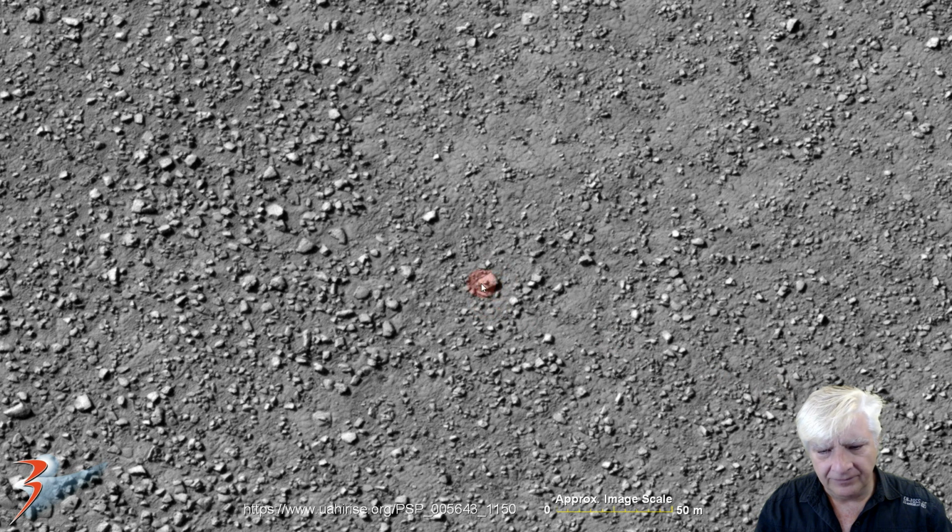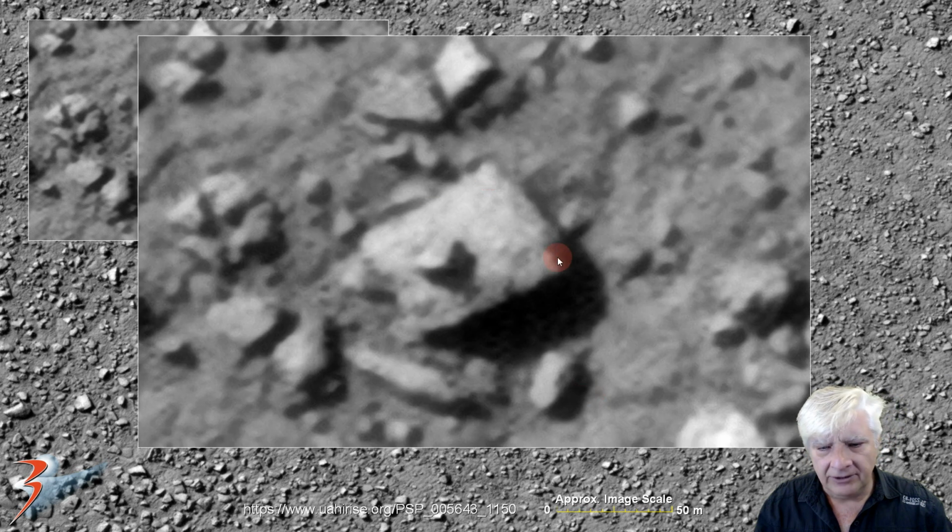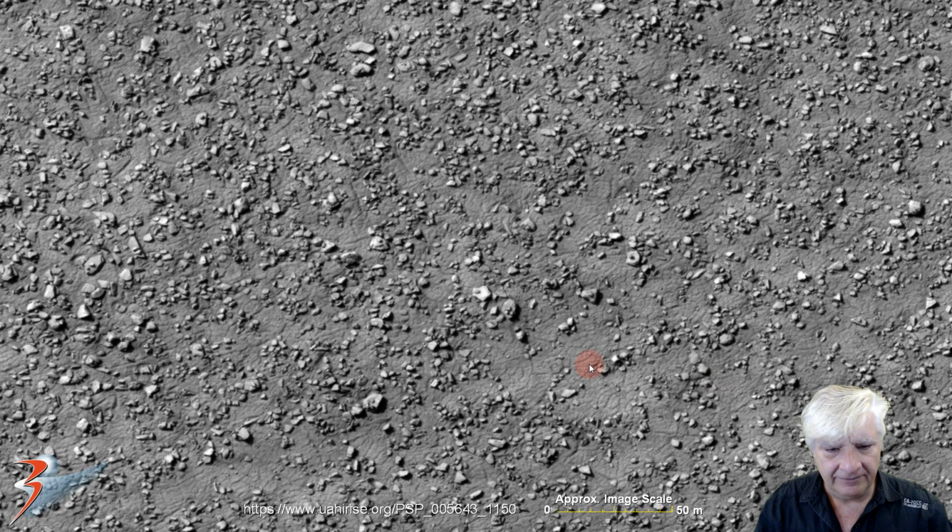Another block, this one's about 8 by 6 meters in size. Got straight parallel edges, right angles, and on top of it, in its center, that little pyramidal knob or feature. Seen so many of those already. Here we'll look at those two parts.